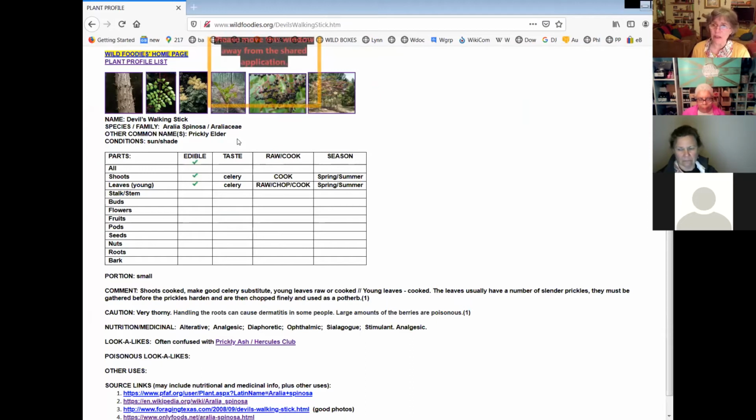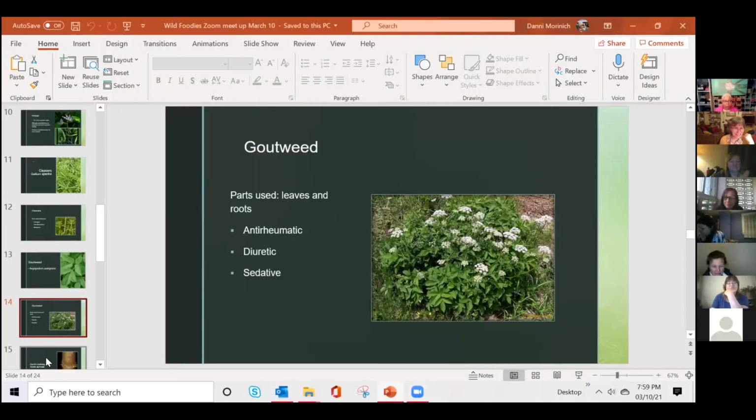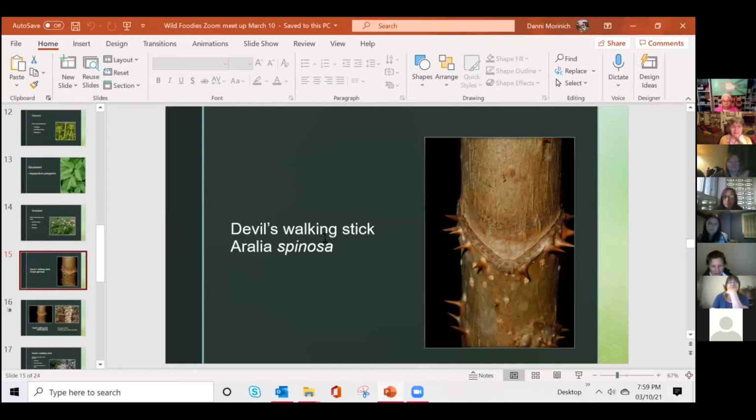I think Hercules Club is more often associated with prickly ash, otherwise known as the toothache tree, because the fruit numbs the mouth, and it's also a substitute for Szechuan pepper. So that is not Devil's Walking Stick, however. We want to separate the two. I think I made that about as clear as mud, right? Don't worry, I got you covered, babe. Okay, thank you very much, Danny, to the rescue. Okay, let's show you this and maybe we can get a little more clarity. This is Devil's Walking Stick, Aralia spinosa.